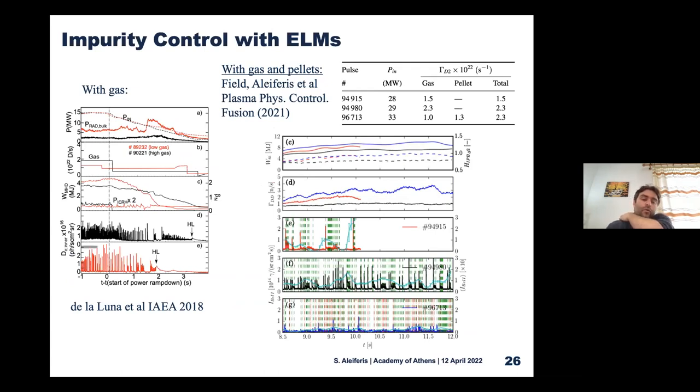Well, a very good way to deal with this impurity accumulation is basically ELMs. ELMs can be used as a means to flush out impurities from the core of the plasma. And we have a showcase here where we have similar discharges, but in one case we have a high gas scenario. In the other case, we have a low gas scenario. The red case is low gas, the black case is the high gas scenario. In the high gas scenario, because we are sustaining ELMs for a longer period, we see that all the impurities are flushed out.